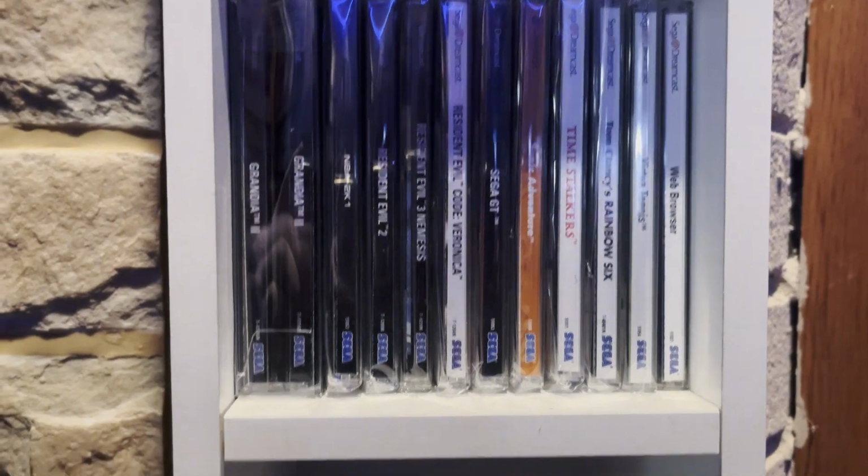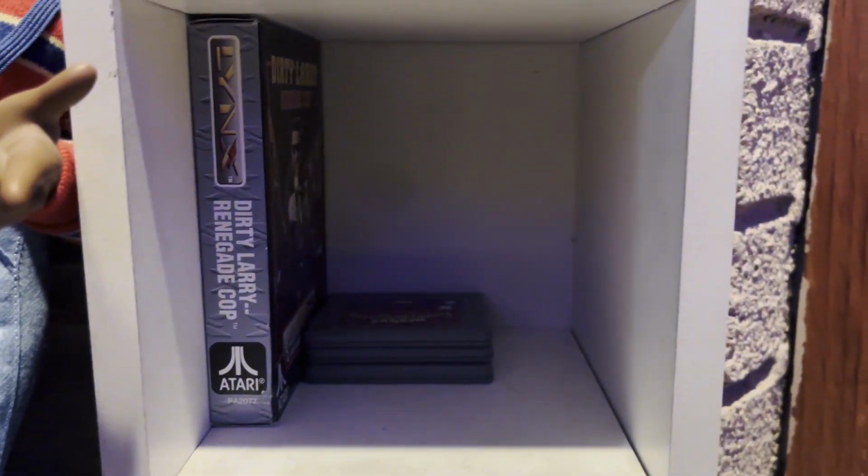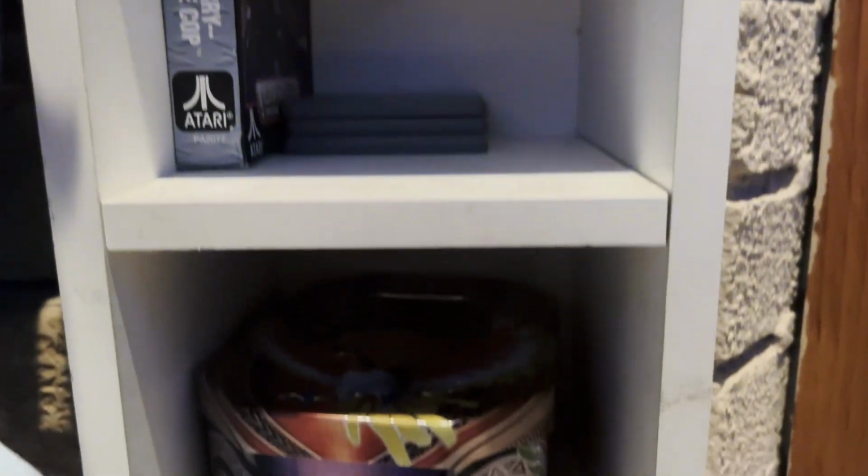Here's my paltry Dreamcast collection. Those are some loose Dreamcast games. There's Urkel. Random stuff, Atari Lynx and Virtual Boy games.